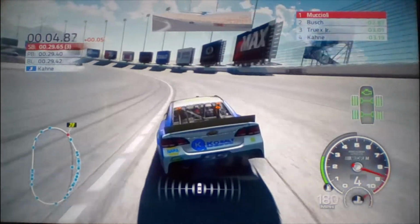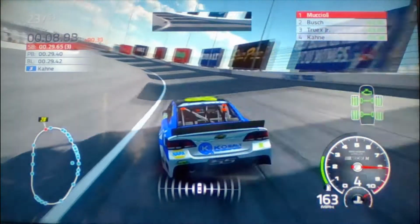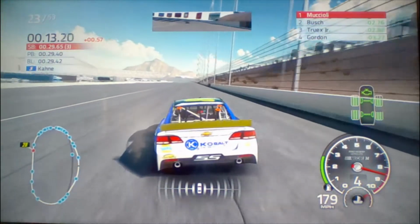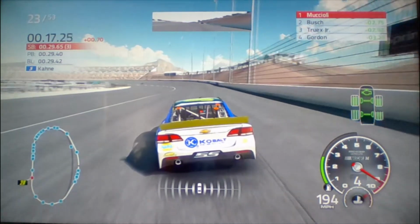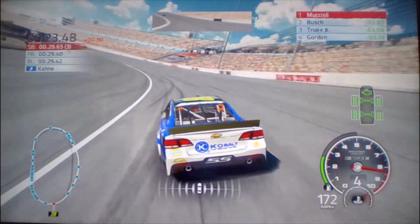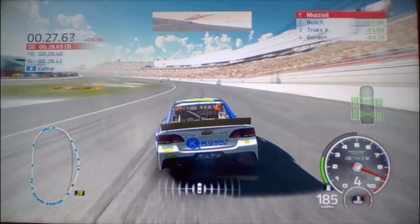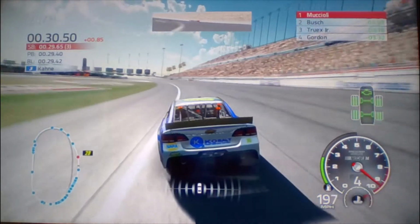That is 10 laps led for me today. Alright, Casey Kane's in fourth now. Oh, nope, Gordon's in fourth again. Unless I just wasn't paying attention to the leaderboard, which I really wasn't. I was more focused on the race. Okay, this is my 11th lap led! Yay!